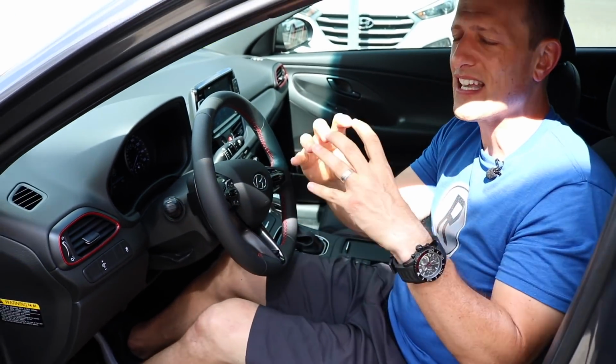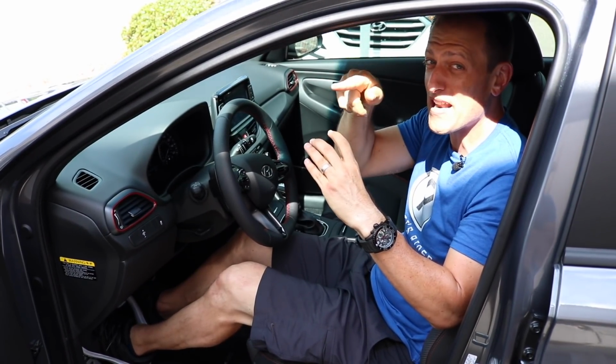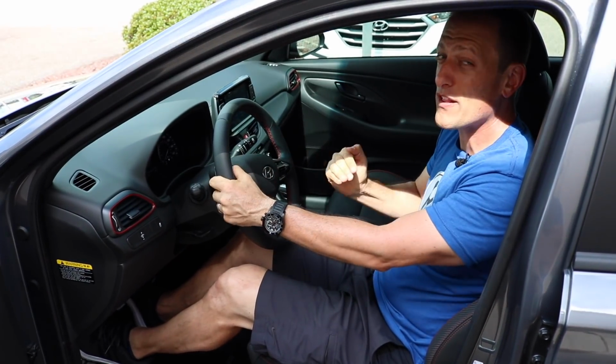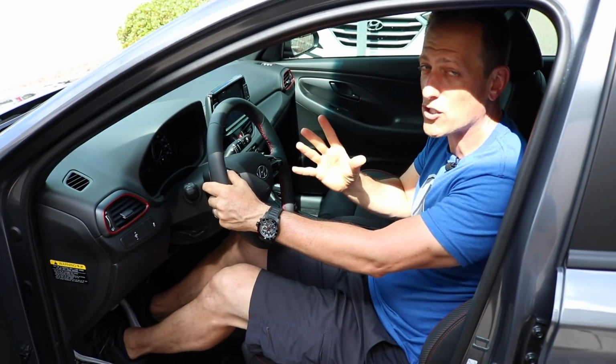The way that it works is, say you're in 4th gear, for example. What is going to happen is that 5th gear is going to be spinning freely and 3rd gear is going to be spinning freely, so that depending on whether you go up or down the gearbox, it's going to be lightning fast compared to your standard automatic transmission.